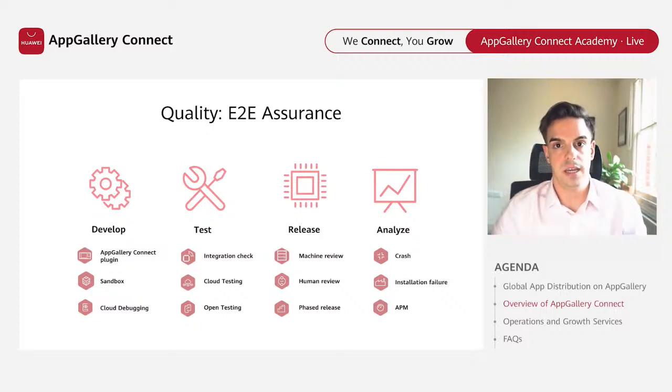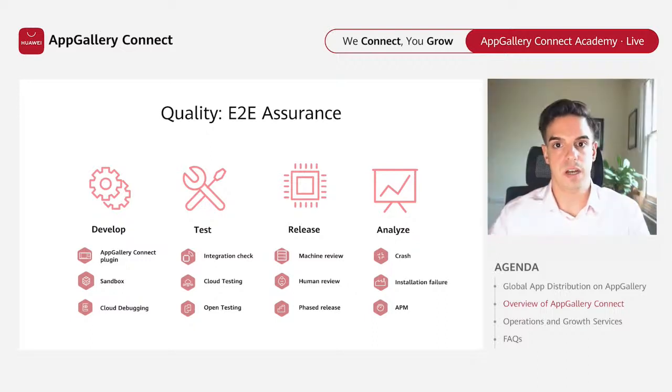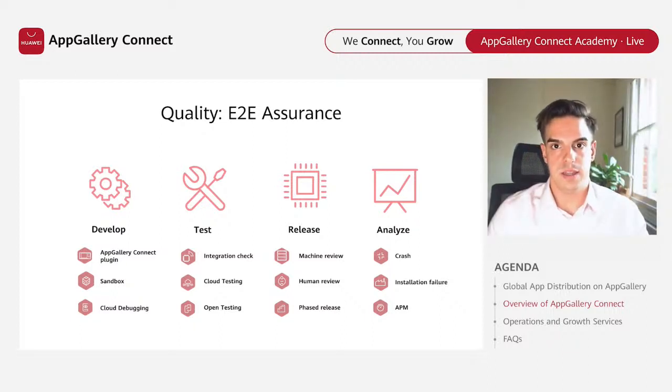During the release stage, there will be 2 steps that will take place. The first one is the machine step, and the second one will be the manual one. We mainly detect and test app compatibility, privacy and security compliance, and the availability of any HMS integration. If developers are worried about the potential response from users, phased release can be adopted. By setting the proportion of target users, a developer can gradually roll out an app to the market to minimize the risks.